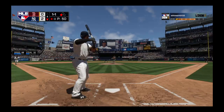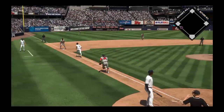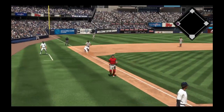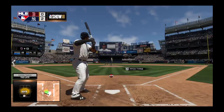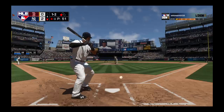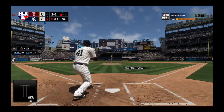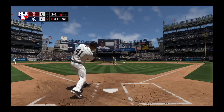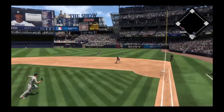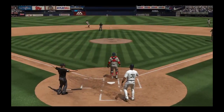He's set. Here comes the 1-1. Oh, and this is swung on and missed. Outside and low that time. Now it's 2 balls and 2 strikes. On the ground to the right side. Ramirez is up with it, and not in time as the run scores.